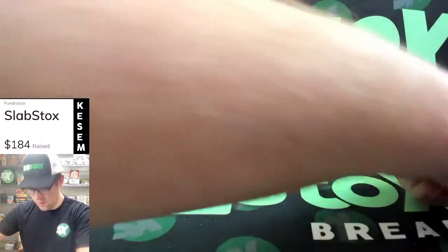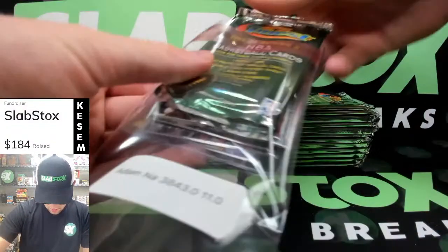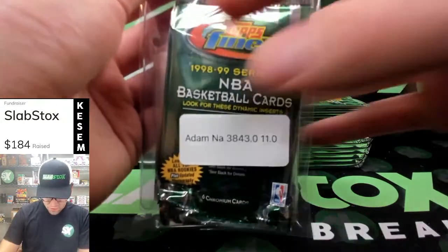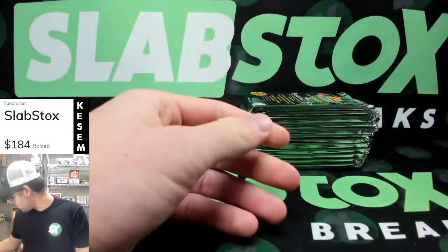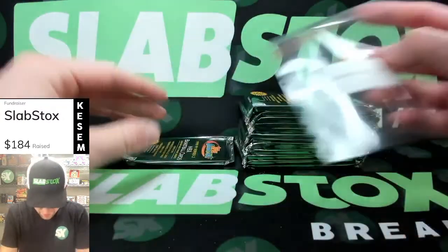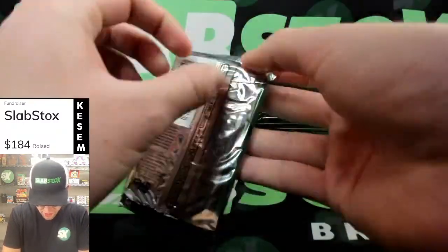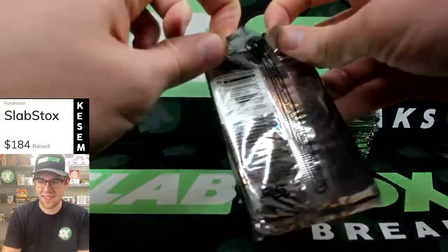All right. Moving on. Thank you, Adam, for grabbing that first pack. I know you said you've got, I think, the last pack in the box as well. Number 12, Fernando. Oh, Fernando, number 12. What if Adam wins, at the very end, the random for the Karl Malone box topper? That would just be hilarious.